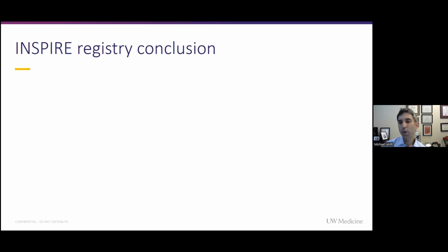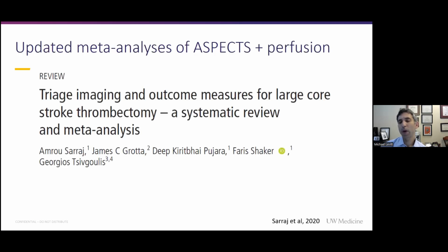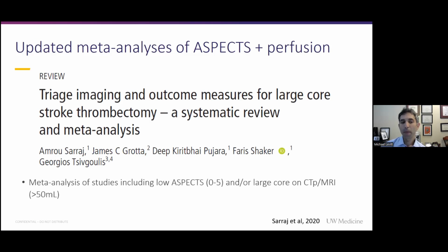So their conclusion was that there is a benefit of thrombectomy for large core, but only for those where the core is less than 100 on CT perfusion. And again, it seems a somewhat arbitrary cutoff, but if you're going to draw a line, that line seemed to hold up pretty well. So one of the last papers I want to talk about before we go back to the main theme was a relatively recent meta-analysis of all of these data for large core stroke thrombectomy.